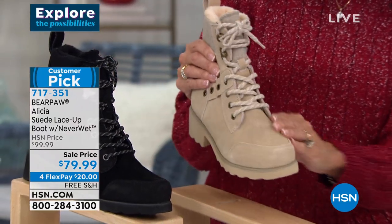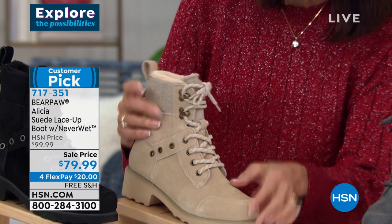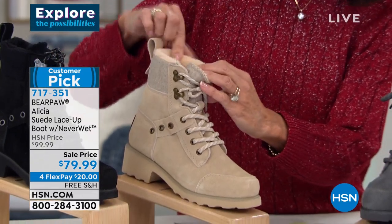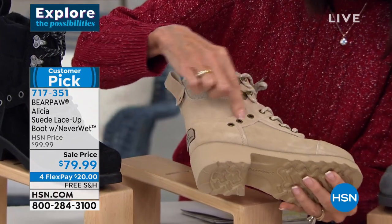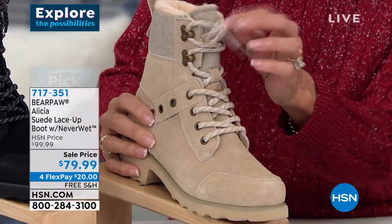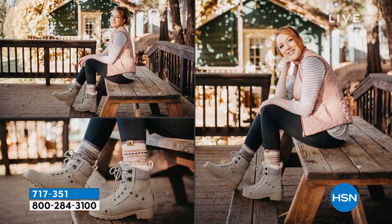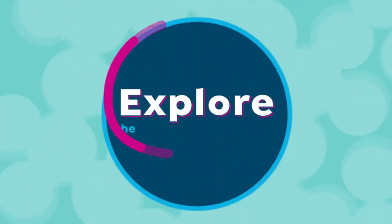And when you look at this again, this is all your never wet technology, completely done, your wool blend, your sheepskin footbed, but how cool is the design? You see all the little grommets on the side. It ties all up in the front. You even have that pull tab at the back. Great looking boot, which once more comes in 5 through 13, whole sizes only. If you're a half size, you go up to the next full size. And what a powerful fashion statement that one makes.